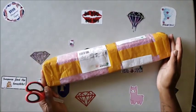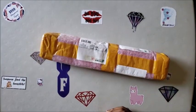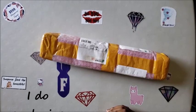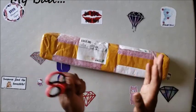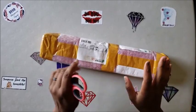And today we have a package. This package comes to us from Treasure Studio Arts. I keep wanting to call it Treasure Art Studios, but it's Treasure Studio Arts. I kept getting people saying, oh, you have to try this company. You have to try it. So I was like, you know what? Fine. I'll try it. So I did.